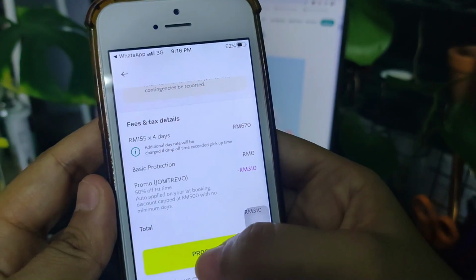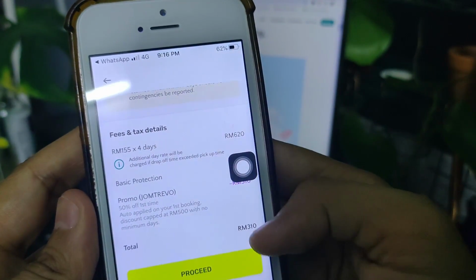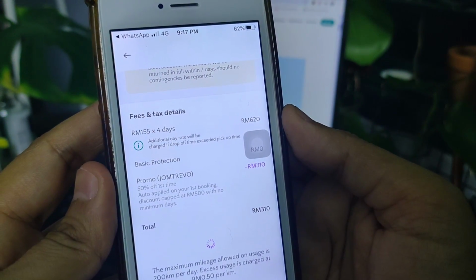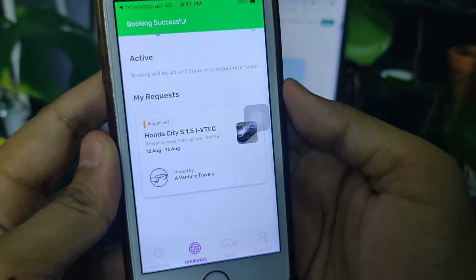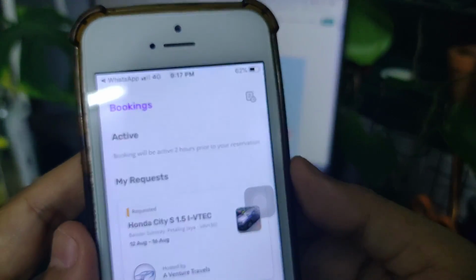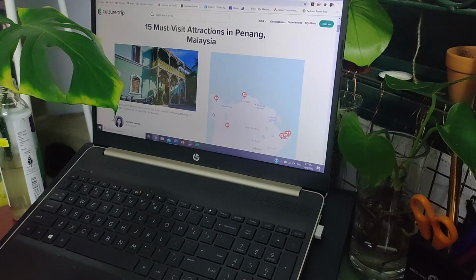And it comes, and there you go. There's no hidden charges. This is the amount that you're paying. Proceed. And my booking is successful, and Penang, here I come.